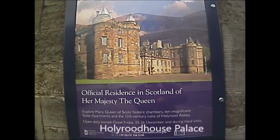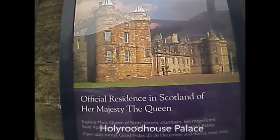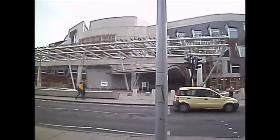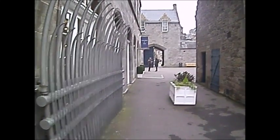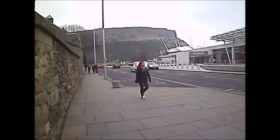Finally reached Holyrood House, official residence of Her Majesty the Queen when in Scotland. There's the Scottish Parliament. Not there, there's the entrance. And there's the Salisbury Crags.